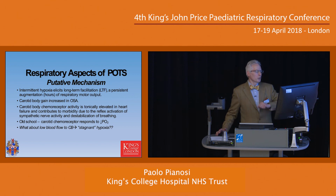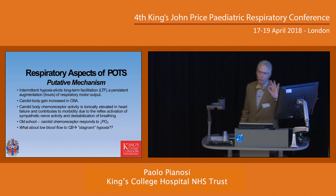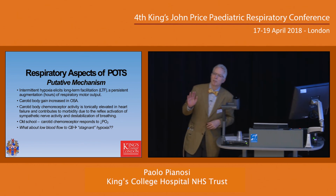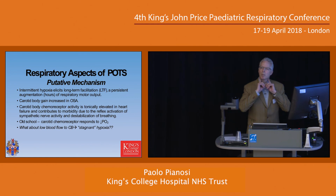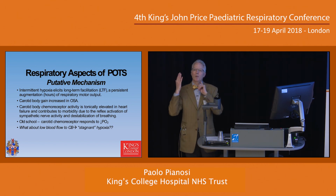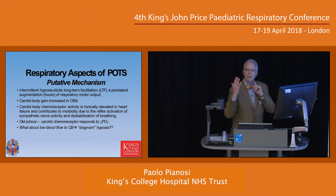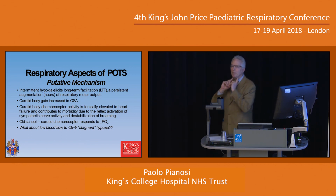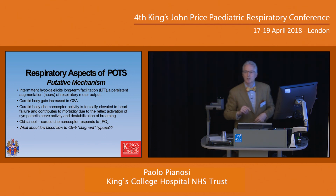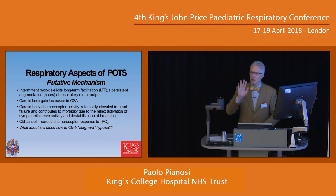So initially, being old school, I had trouble buying this argument because I was always taught carotid chemoreceptor responds to PO2, partial pressure of oxygen in the blood. But you know, what if the cause of the low oxygen in the chemoreceptor is a drop in the blood flow? Don't forget where it's located. It's above the heart, it's in the neck. I spent the first 15 minutes telling you how blood flow going up that way falls when we assume the upright posture. Maybe it's a problem with reduced oxygen delivery repeatedly in these patients with POTS that resets or has reset their carotid chemoreceptor. This is just our hypothesis. So I don't have any proof for this, but this is where we're headed.